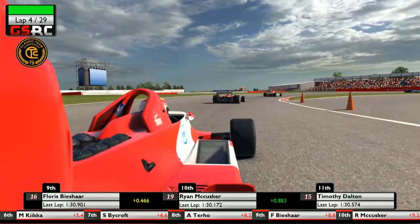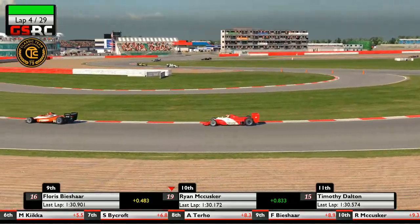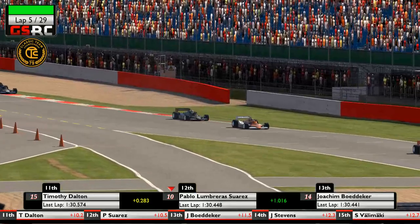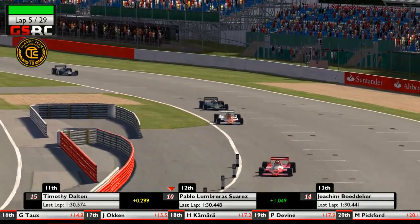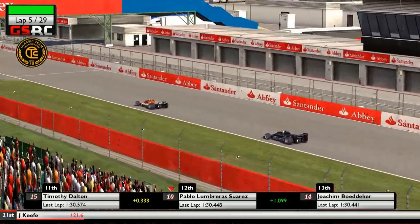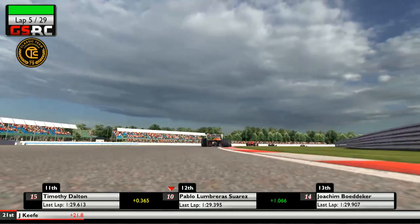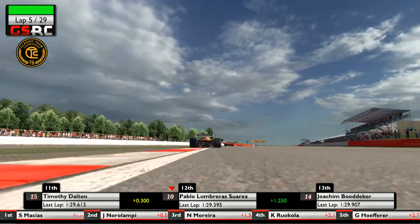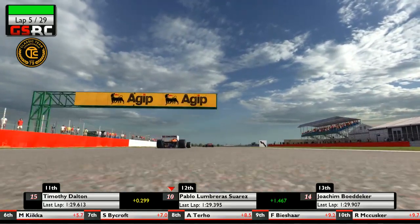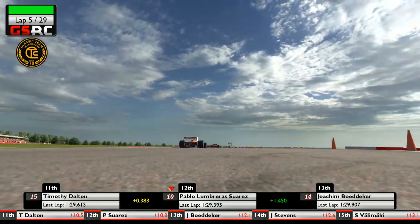Oh, and some side-by-side action behind them. That's Timothy Dalton and Pablo Suarez. Suarez making an attempt to the inside of Brooklands, but it did not pay off as he stays behind the Brit. Suarez wants that spot back, Joe. Wonder if he saw what happened between Dalton and Pickford earlier on. Needs to be wary. Obviously, Dalton not afraid to race close and make contact.